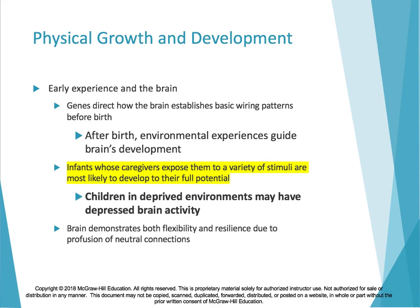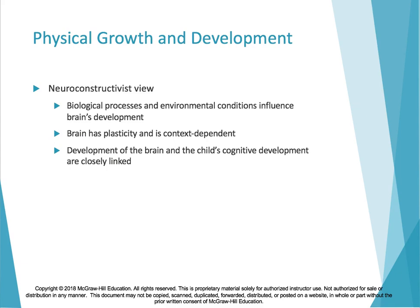So the brain develops or demonstrates both flexibility and resilience to profusion of neuron connections. So the neuroconstructionist view is that biological processes and environmental conditions influence the brain's development. The brain has plasticity and is context dependent. Development of the brain and the child's cognitive development are closely linked.